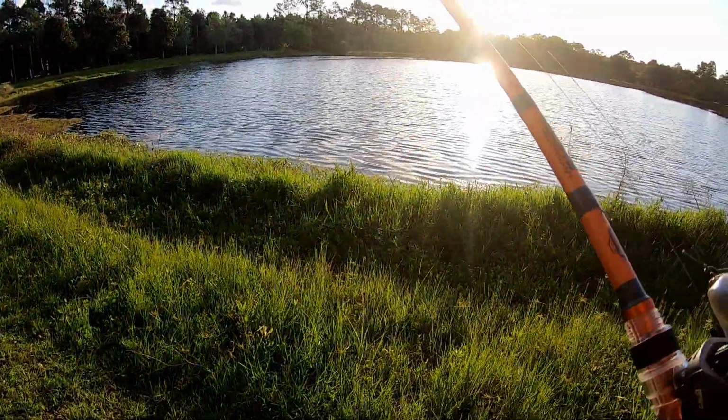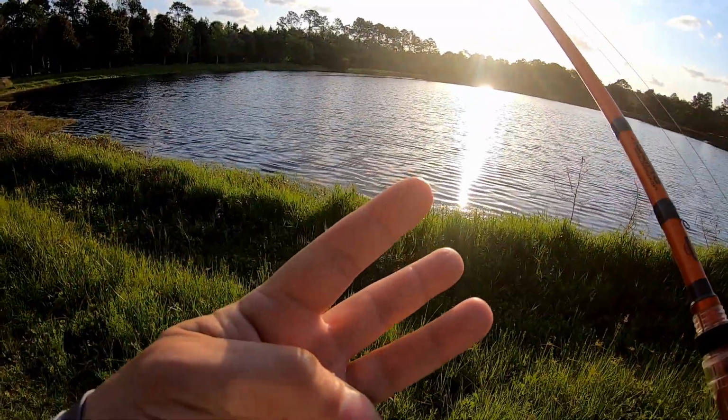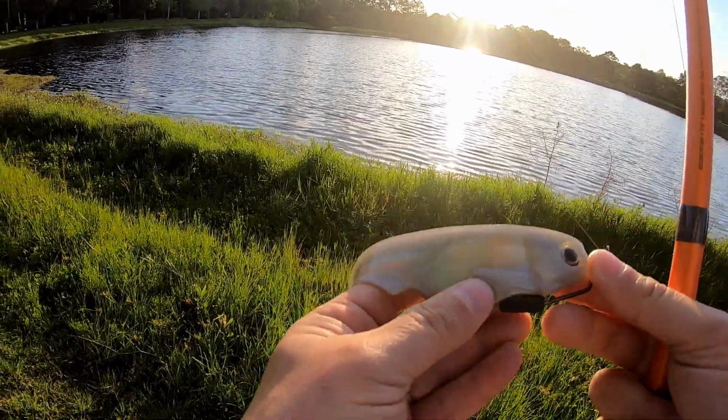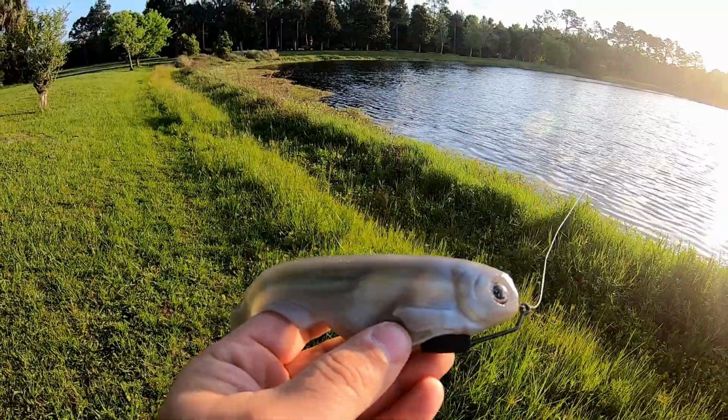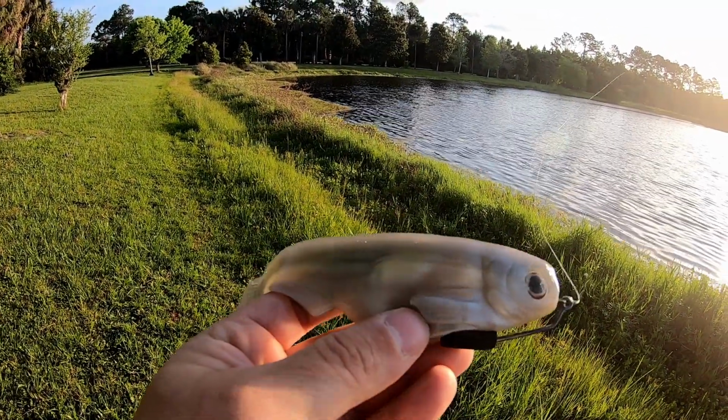So all I'm really doing is just banging the banks and casting 3 specific baits out. The first of which is this Citizen Shad right here. I've been trying for 2 years to get these things. They're really hard to get after, man.